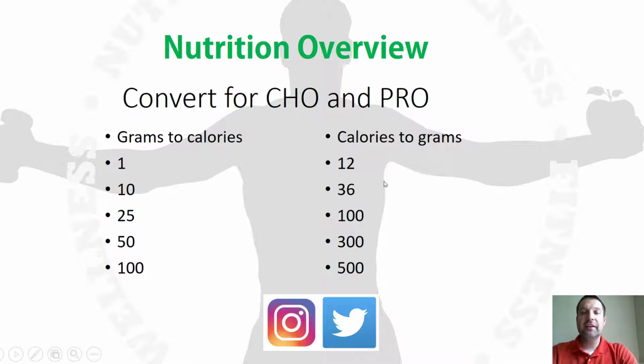If you look on the right-hand column, we're converting from calories to grams. So if we have 12 calories of carbohydrate, how many grams would that be? If we have 36 calories of protein, how many grams would that be? So take a second and think through the answers to each of these.